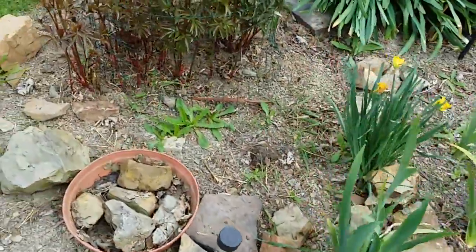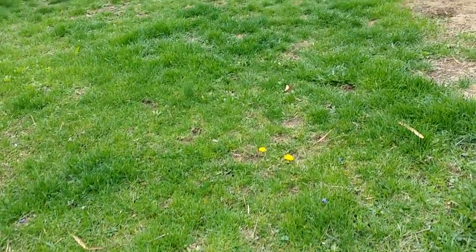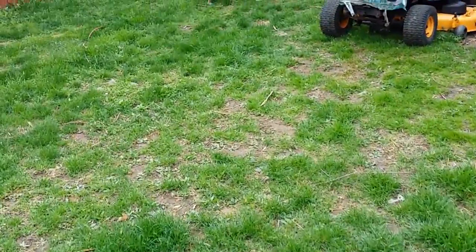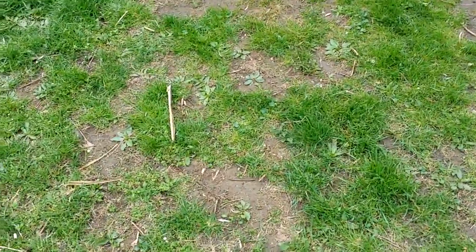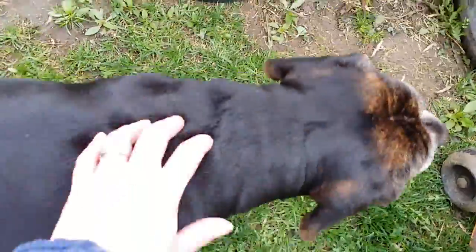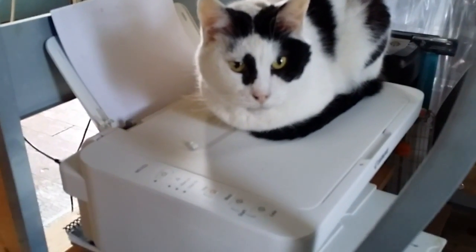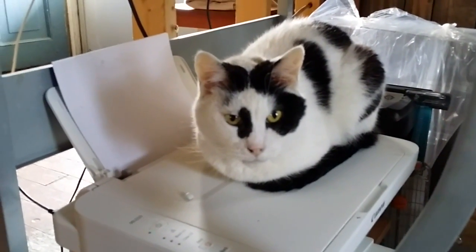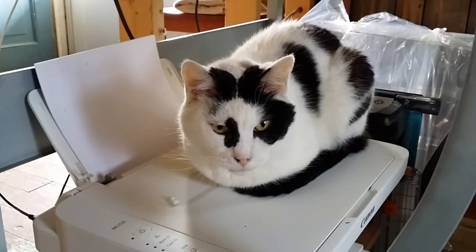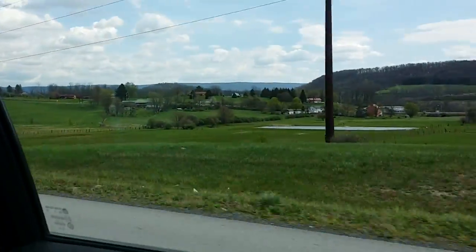So anyways, that's what's going on here in Central PA. Nice day. She's already mowed her grass. I haven't mowed mine. There's Daisy again. Hello, Daisy. What you doing, puppy dogs? I know. She's a good girl, aren't you, Daisy? Yes, she is. And there's the Oreo. Doesn't he look like Alice Cooper? Don't you, Oreo? Yep, they're all just chilling.